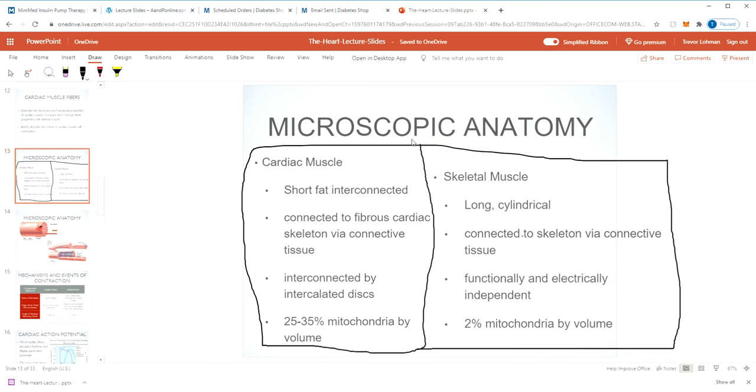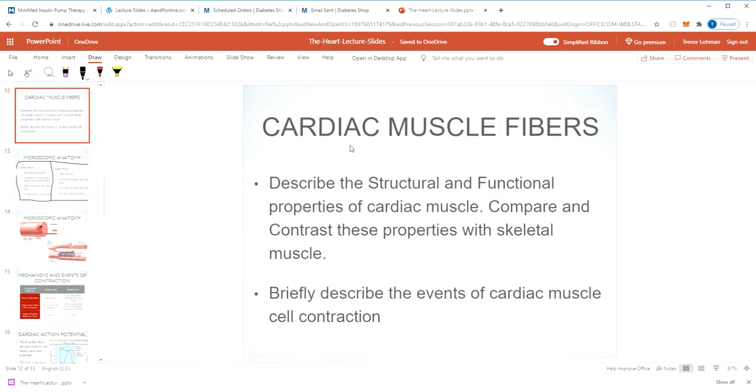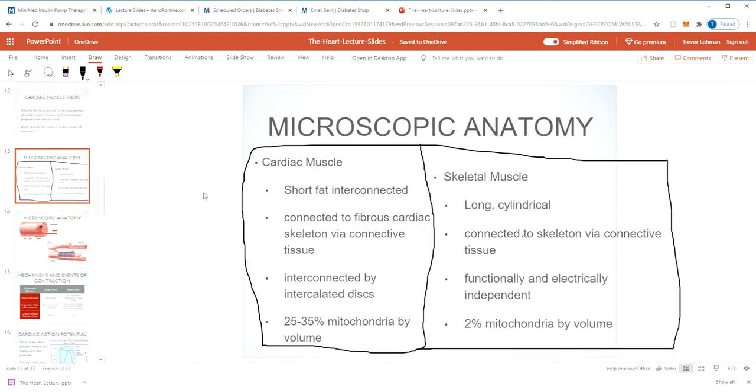That's why they're actually not called fibers. We said cardiac muscle fibers back here. I think I pulled that from your book. But typically we do not refer to cardiac muscle cells as fibers, but you'll see it. It's hard to just make an exception for that one type of muscle. But anyway, they're short, fat, and interconnected, whereas skeletal muscles are long and cylindrical.